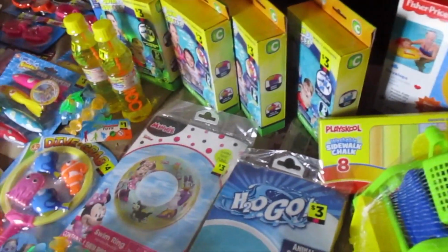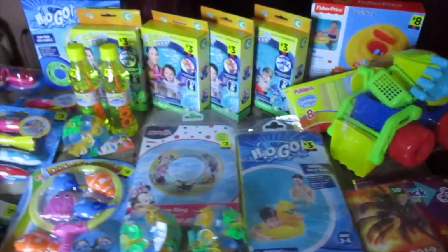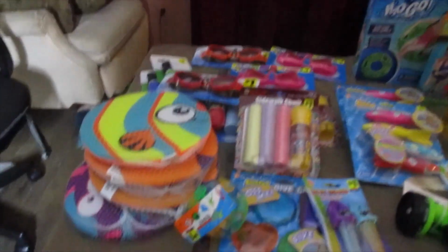And then I wanted to show you guys a really quick clip. This is the Dollar General receipt. I don't know if you can see it all the way, so I'm going to try to focus in on it a little bit. My total for those items was actually, look at that, as soon as it focuses in, look at that, $7.63. So all of this stuff over here, I got for less than $10, including the 3 items that I bought the other day. So that's a pretty good deal for some stocking stuffers.